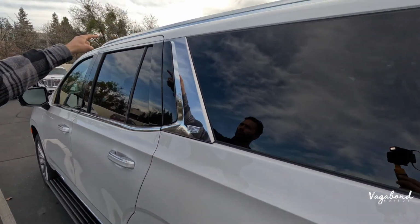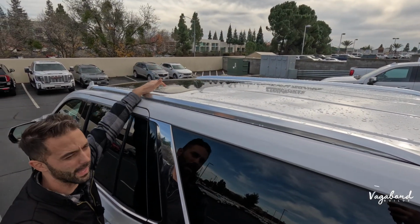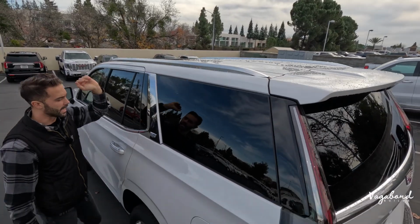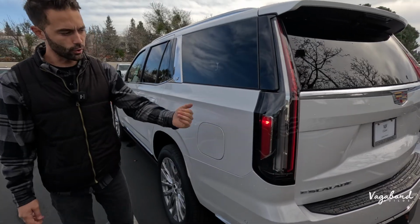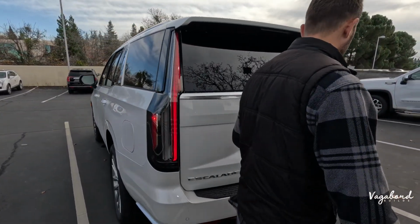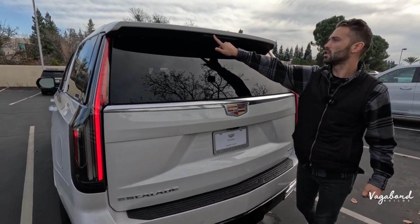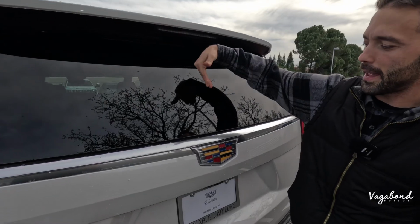Up top, you've got the roof rails. Now, I'm not sure if you can see it or if my cameraman can reach, but that glass will come over to the second row seating area, and I'm going to show you guys that inside also. But moving forward to the rear end of the Cadillac Escalade, up top, a spoiler with the integrated LED lighting. That wiper is tucked away, giving it a cleaner look for the back glass as well.